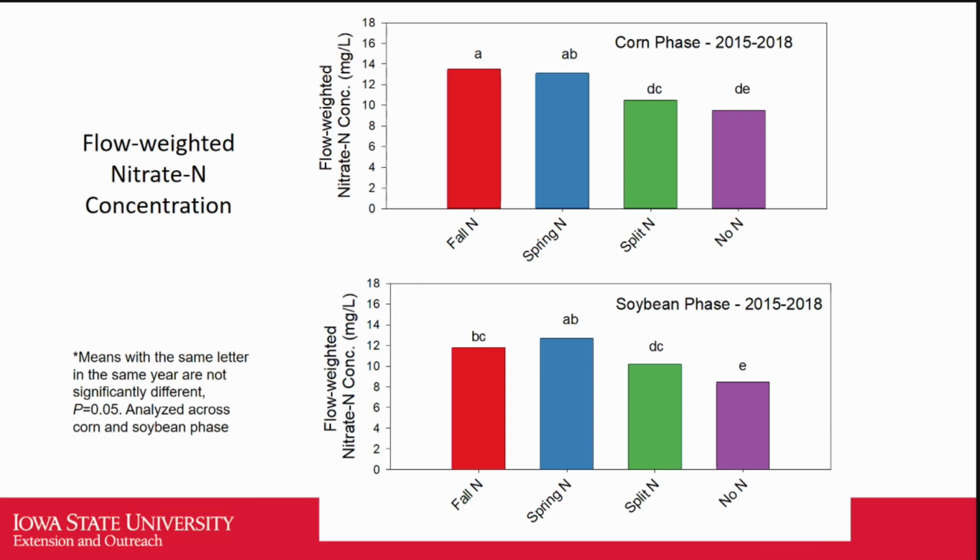However, there still are usually around 10 parts per million that come out of those plots as well, even though no nitrogen has been added for several years. So it appears that we may have hit a baseline there with how much we lose out of those plots, even though no nitrogen is added.